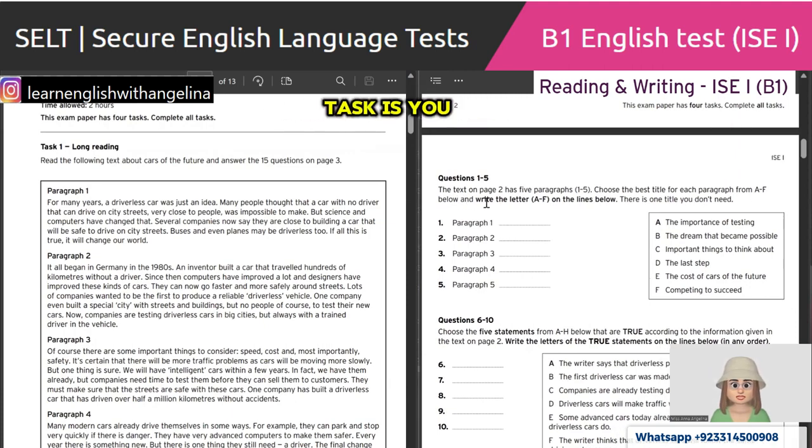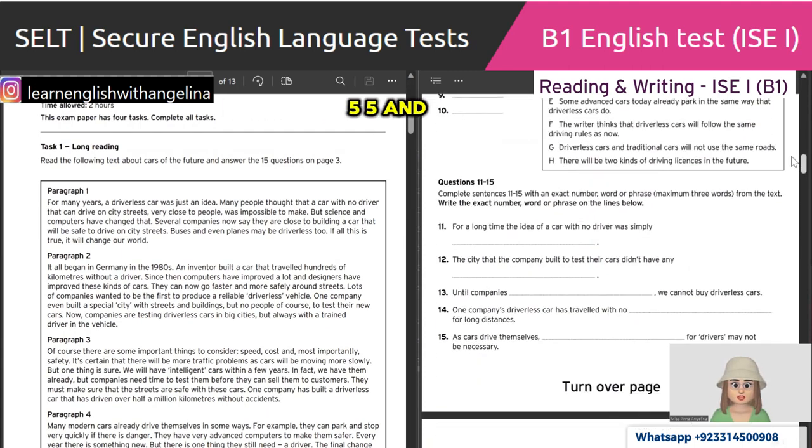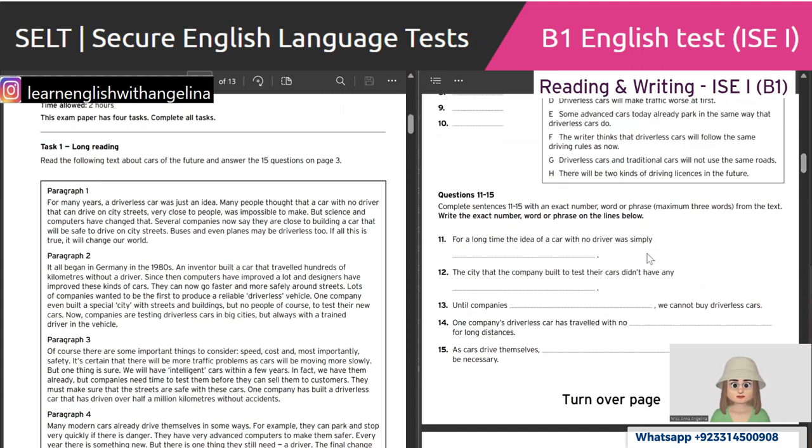Number 1 task is you get 6 titles, but you need to find 5 correct titles. This means 1 title is wrong. You don't have to select that. Then we have 6 to 10. You have about 8 statements, and you need to find how many correct statements? 5. And lastly, you have fill in the blanks.